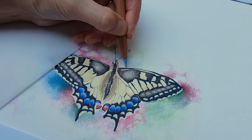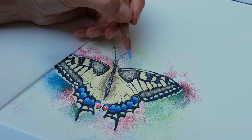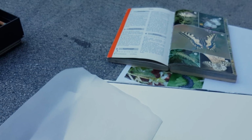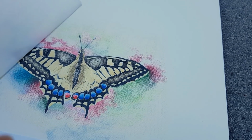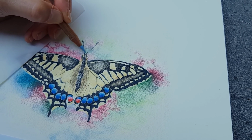I am sitting in a shaded area of the garden, but I can see the sunshine creeping up the table. Look, there it is, the sunshine, and it's coming closer and closer. So I think I'll have to move in a couple of minutes.